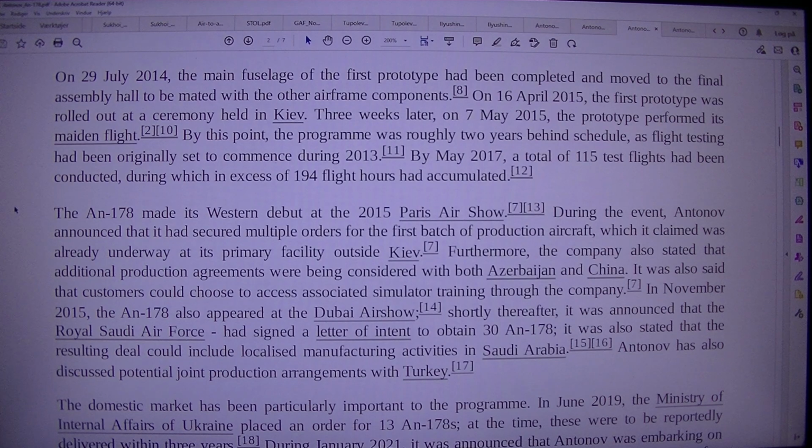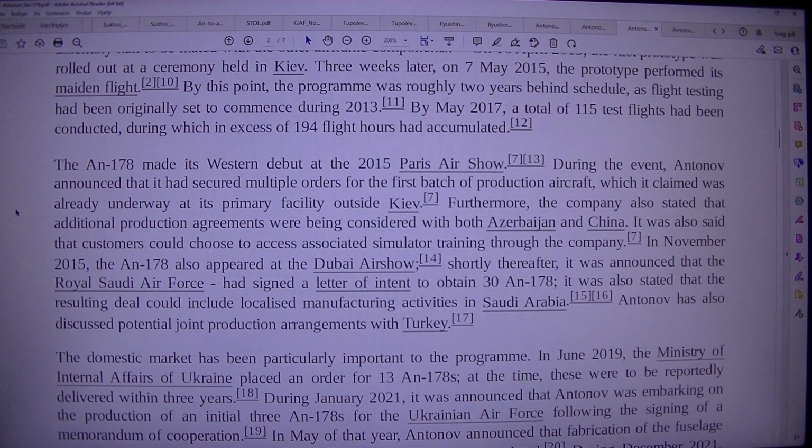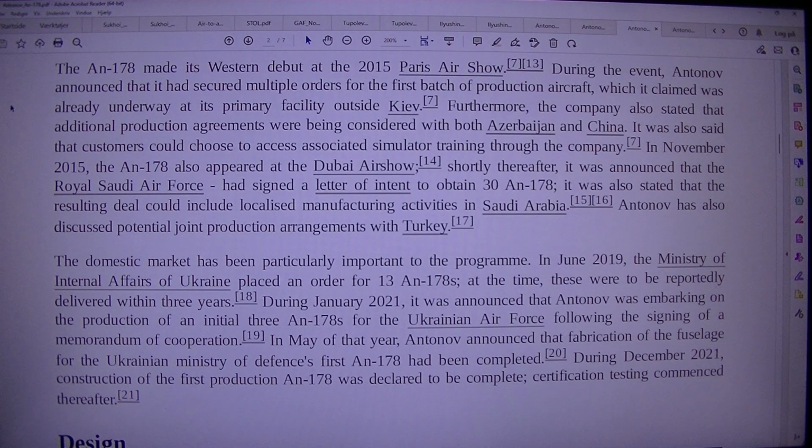The An-178 made its Western debut at the 2015 Paris Air Show. During the event, Antonov announced that it had secured multiple orders for the first batch of production aircraft, which it claimed was already underway at its primary facility outside Kiev. Furthermore, the company also stated that additional production agreements were being considered with both Azerbaijan and China. It was also said that customers could choose to access associated simulator training through the company.